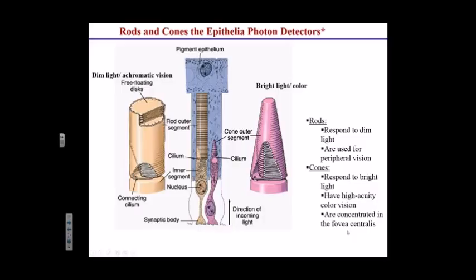So, what are the visual primary colors? You'll be surprised what they are. The primary colors are not the pigment colors. Green is the primary color for vision.